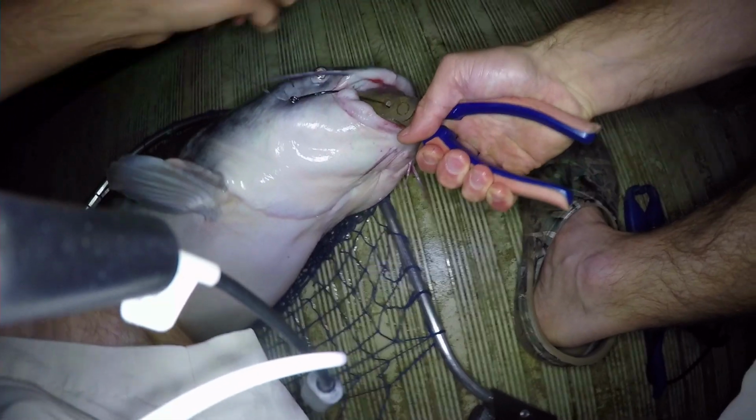Here, let me get this. He's just so big for the net. I should have brought my bigger one. There we go, we got him. Guys, look at that fish. He may be 25 pounds. One, two. That's a cool picture with the camera light behind it. We're gonna go ahead and release him.